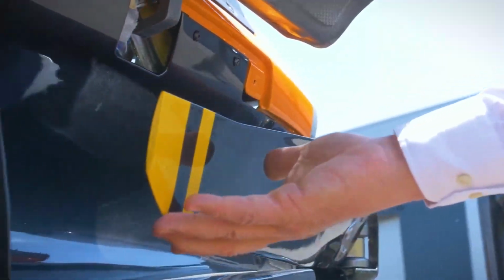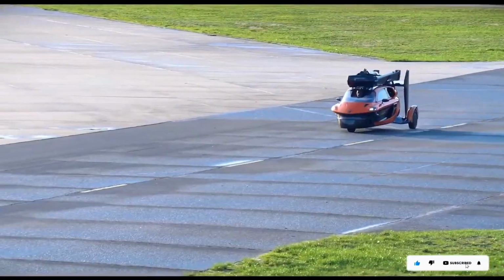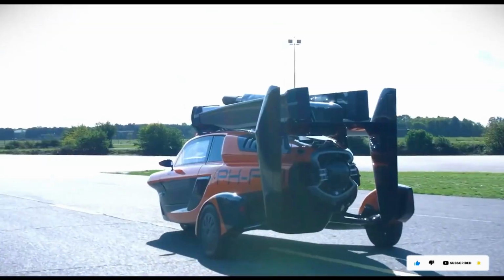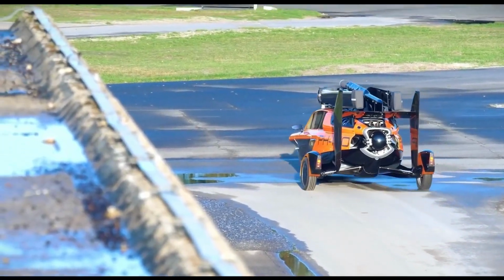There are different versions of PAL-V available for purchase, including the Liberty Sport for $399,000 and the Liberty Pioneer for $599,000.